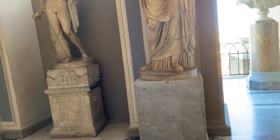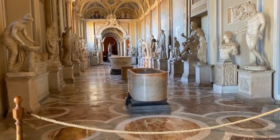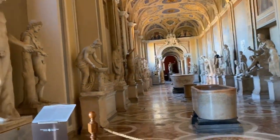When you come here, you realize, you know, that every space, every collection has been not only added and enlarged by different popes, but it was a private space at first, where for sure the pope.